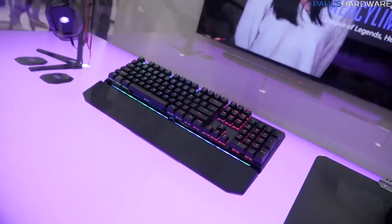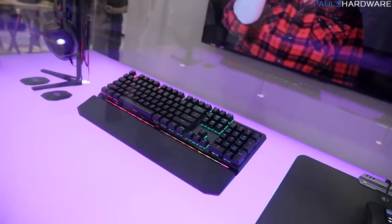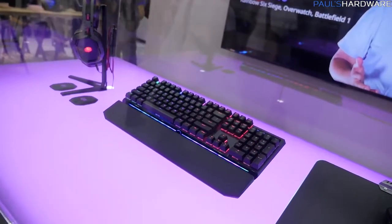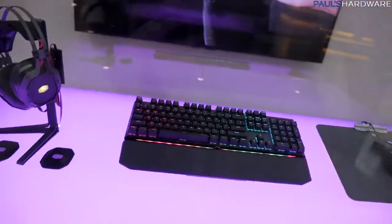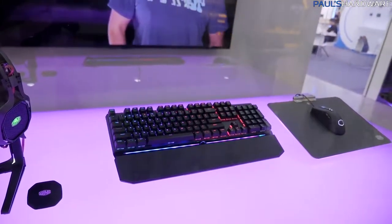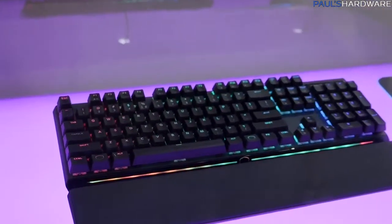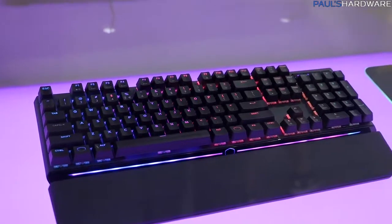Here it is, the flagship MK750. They're working on this right now. It's going to feature, of course, all the Cherry MX switches that you might want to have because Cooler Master works with Cherry and they usually have all the available Cherry MX switches. But look at that nice light bar going across the front there. That's pretty clean. Also, they've added a wrist rest, something that was frequently requested with the Pro series in the Master Keys lineup. Of course, you got individual RGB backlit keys.